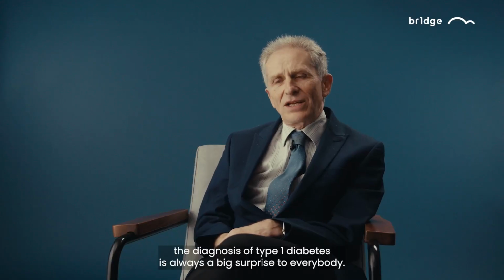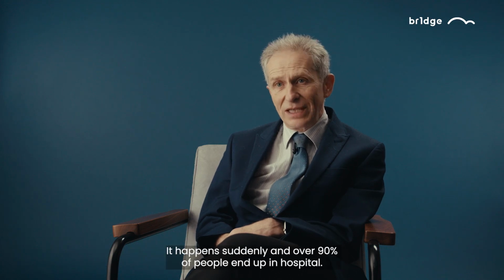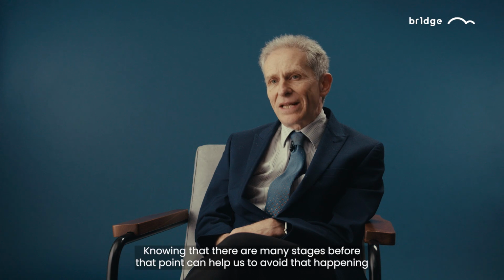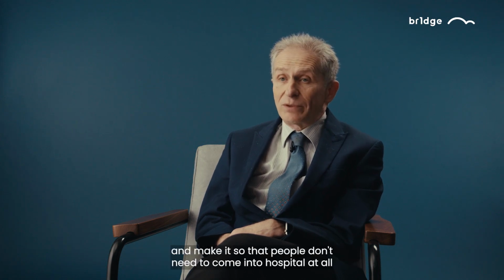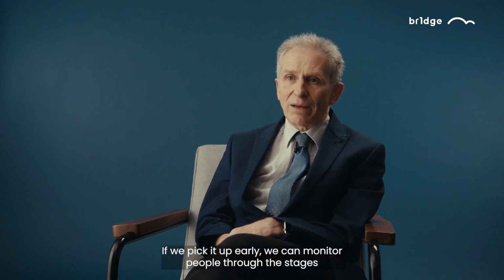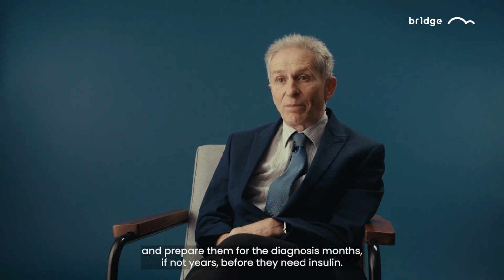At the moment, the diagnosis of type 1 diabetes is always a big surprise to everybody, and it happens suddenly, and over 90% end up in hospital. Knowing that there's many stages before that can help us avoid that happening and make it possible that people don't need to come into hospital at all for that diagnosis. So if we pick it up early, we can monitor people through the stages and prepare them for the diagnosis months, if not years, before they need insulin.